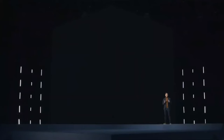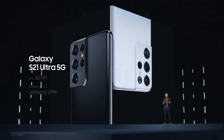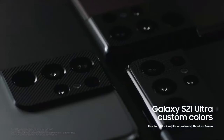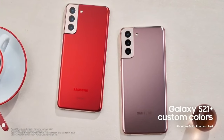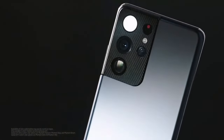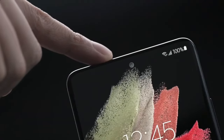S21 Ultra is the only model in the S21 series compatible with the S Pen, because S21 Ultra is crafted to be extraordinary at every level, with unrivaled performance, design, and capabilities. You can get your very own Ultra device on January 29th for $1,199, and you'll be able to make it truly your own and choose among three gorgeous backplate colors that match the unique camera deco pattern. If you choose the S21 Plus, you can pick between two stunning colors with a delicate rose gold shell. These colors will be available exclusively from Samsung.com in select countries. However you personalize your phone, it will be a one-of-a-kind device to give you one-of-a-kind experiences.